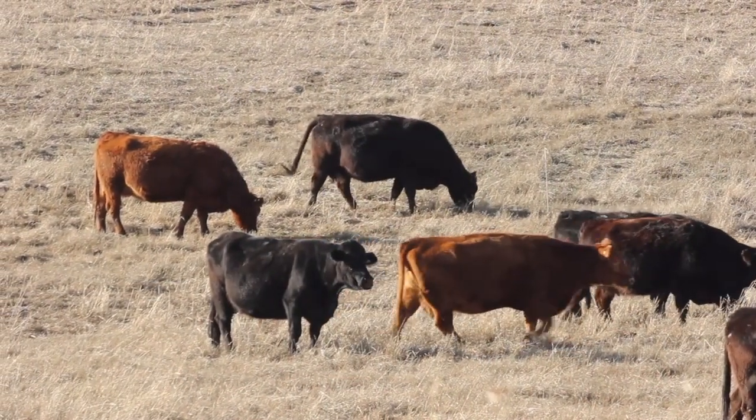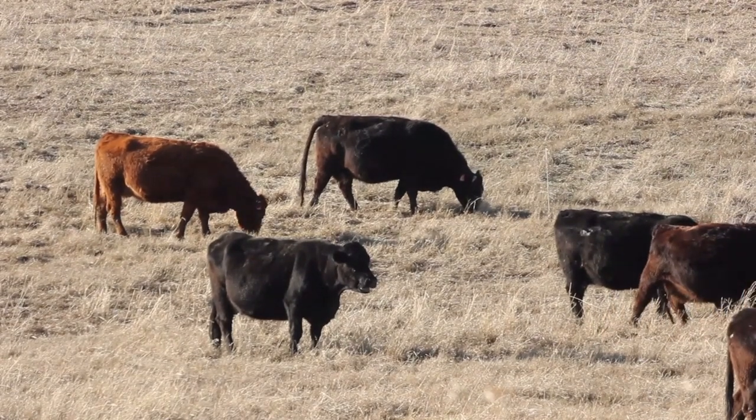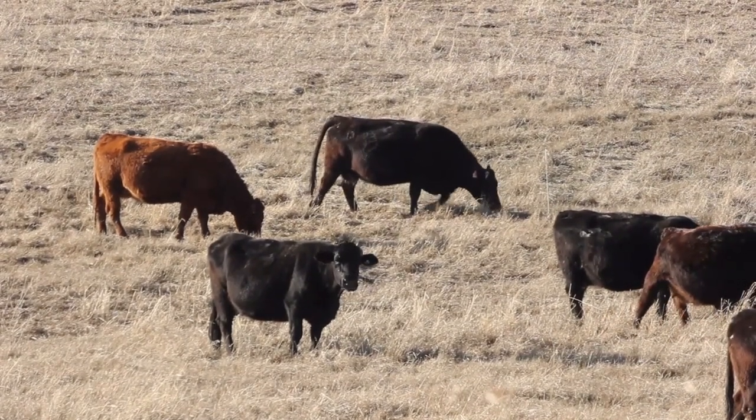We now had enough grass that we had the option to graze it later or at another time. So we eventually got to the point where we tried running our cattle in November, December on some native grass and found that it worked. So once we had that knowledge in place, then we got a little more aggressive.